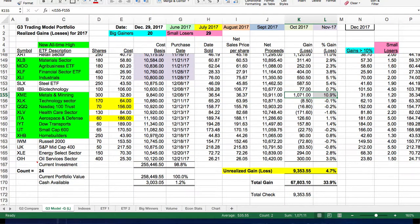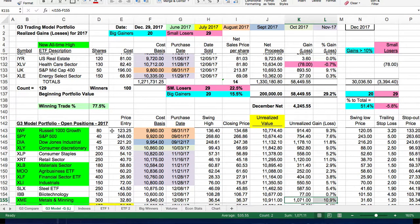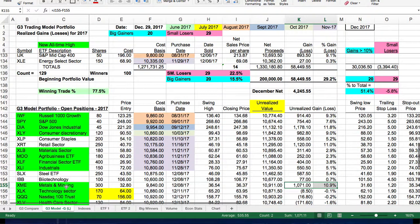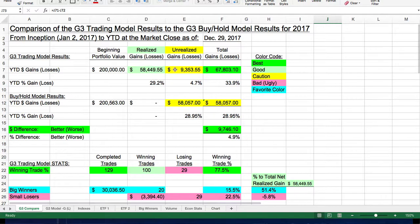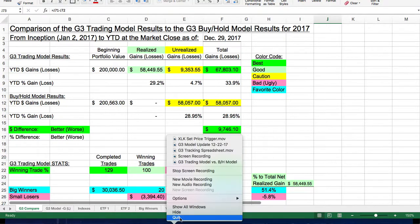Okay, there you have it, folks. That's the G3 realized gains and losses versus the open positions, which are unrealized gains and losses. And then, as I explained in a prior video, when we do the comparison, those numbers all pull forward from this model here, and they go into this comparison. And you can see I've highlighted the unrealized from the realized. And it's not really that hard to understand.